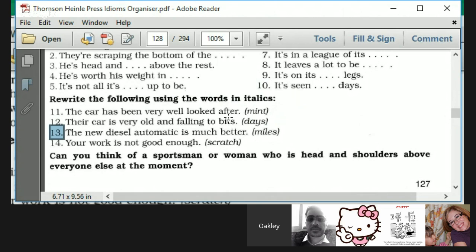All right. Heidi, number 13. The new diesel automatic is much worse. Much worse. Okay. This is the problem of Volkswagen. I wasn't thinking about that. Very, very controversial. I didn't read the article, but I think they found even more transgressions recently, like yesterday. Yeah, what are you going to do?